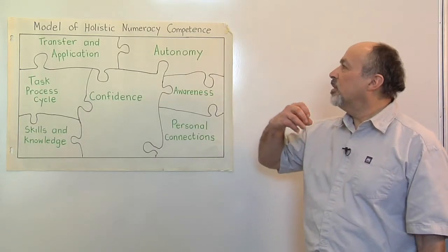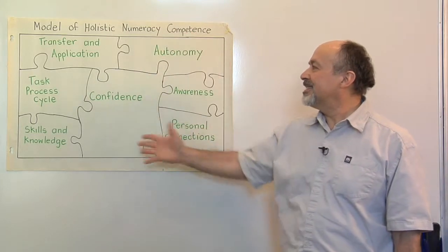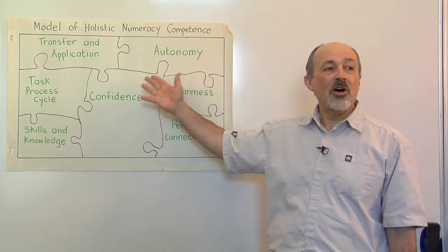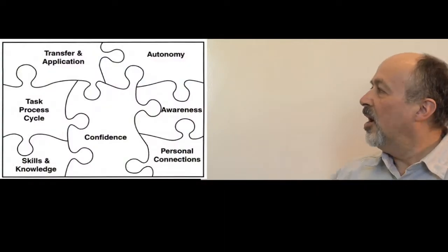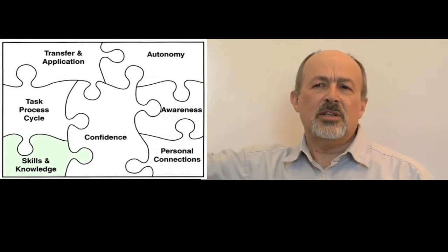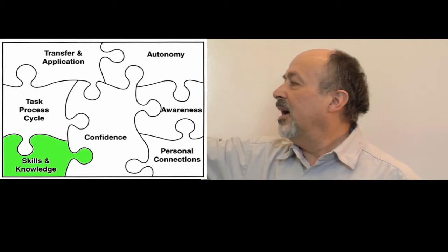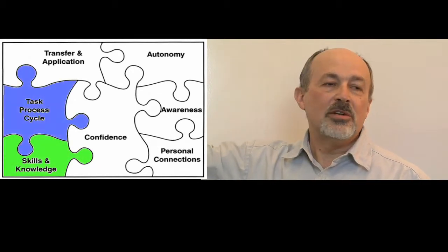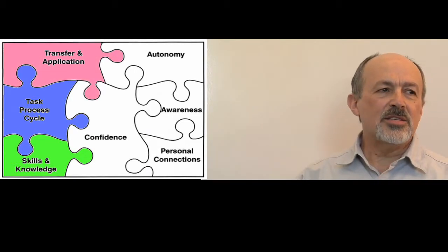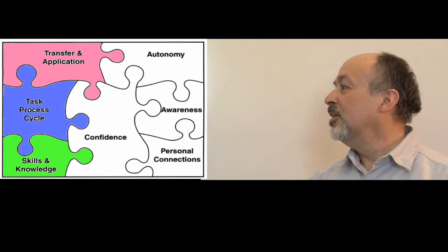In order to show this idea of holistic competence, they came up with a model that's a jigsaw, and they did that to show that these things are all interconnected. Now, you'll see on this side over here, these are what they sometimes call the cognitive aspects of learning: skills and knowledge, the task process cycle, transfer and application. These are traditionally what we think of when we're assessing competence in numeracy.